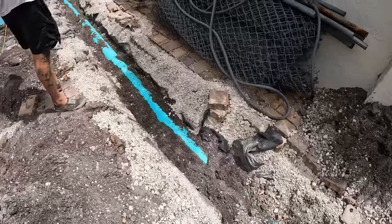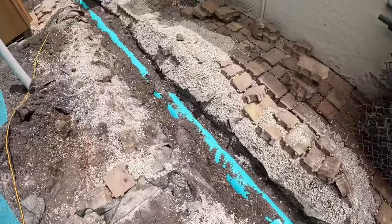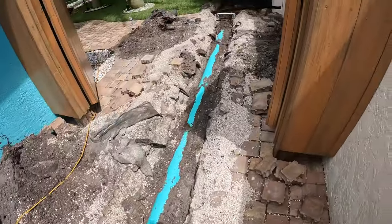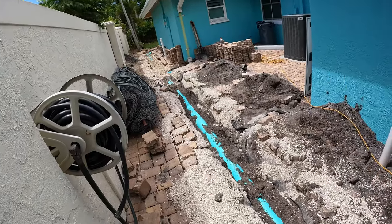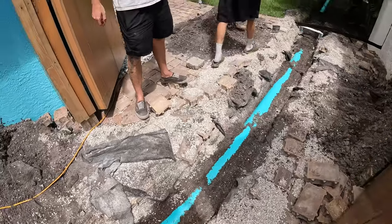All the pipe is set in place. Tomorrow we're gonna come back and put in some 89 rock, which is the smaller stuff that you see here, and clean all of these piles up, and get it ready to get pavers laid back down. Got the hard stuff done.